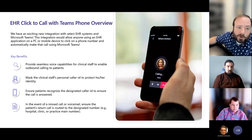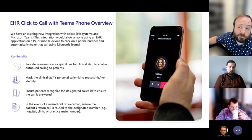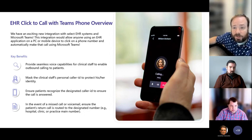So let's talk about EHR click to call with Teams. What is this thing, right? What does it mean? So it is a new integration that we have with select EHR systems, and it allows us to integrate the EHR platform directly with Teams Phone. So this solution uses Teams deep links to provide that integration.